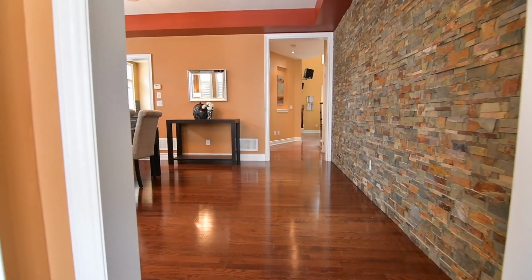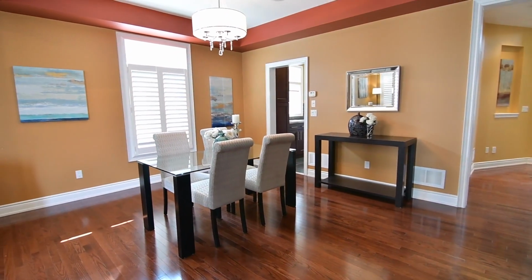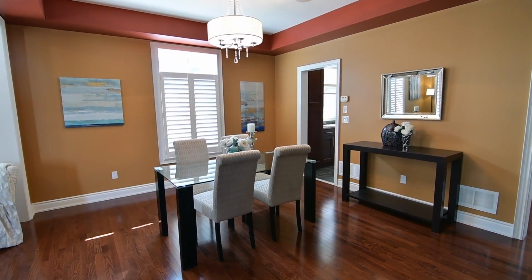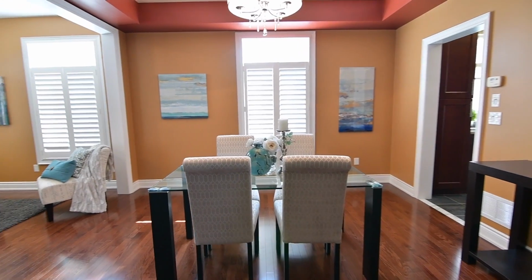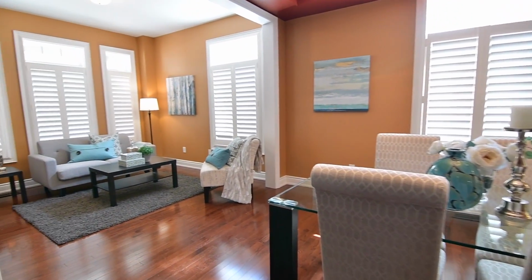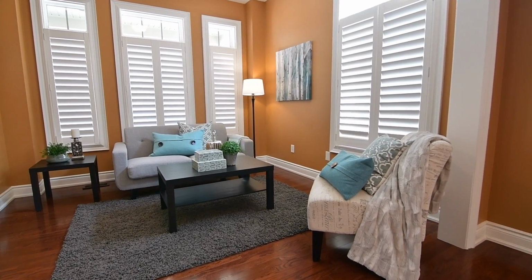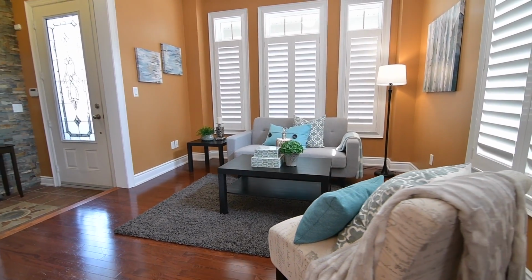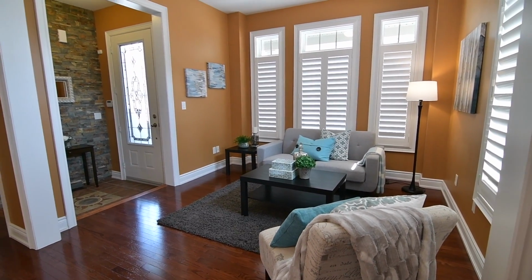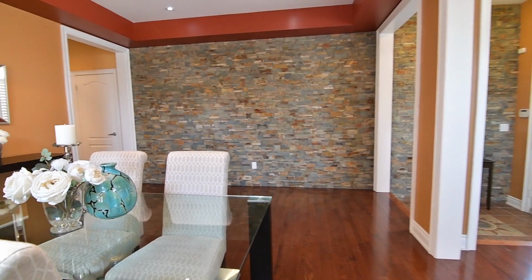9-foot ceilings are found throughout most of the main level, with the distinctive tray ceiling in the formal dining area having pot light accents and a contemporary chandelier. Open to the family room, these entertaining spaces have California shutters and transoms with their windows, beautiful hardwood floors that flow seamlessly into the family room, and a warm, rich color palette that accentuates the earthen tones of the stacked stone accent wall.